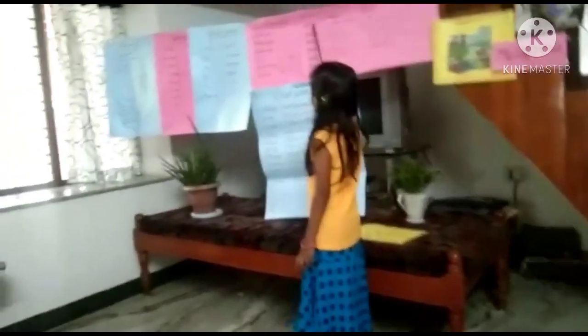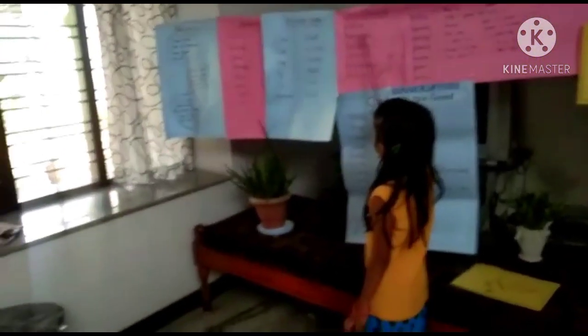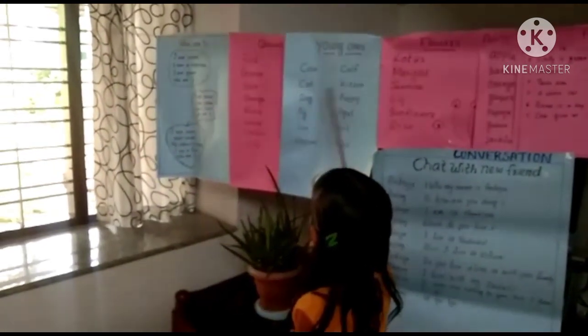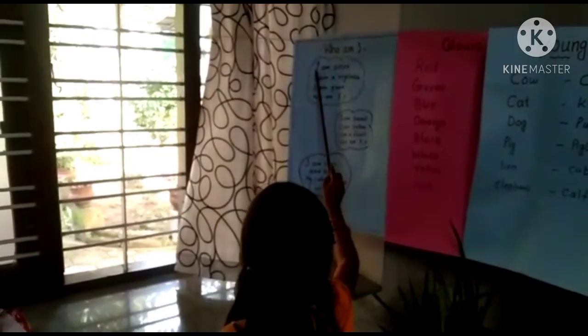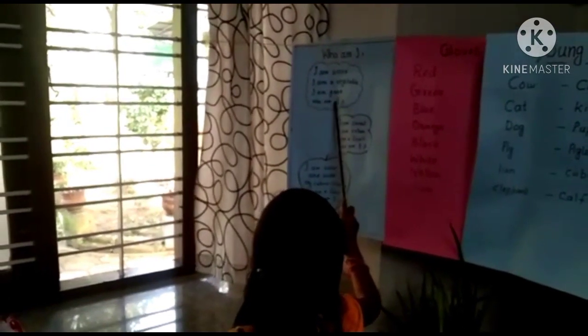Fruit: apple, banana, orange, grapes. Flower: lotus, marigold, jasmine, lily. Young ones: cow, calf, cat, kitten, dog, puppy. Colors: red, green, blue, orange, black. Who am I? I am a vegetable. I am green. Who am I?